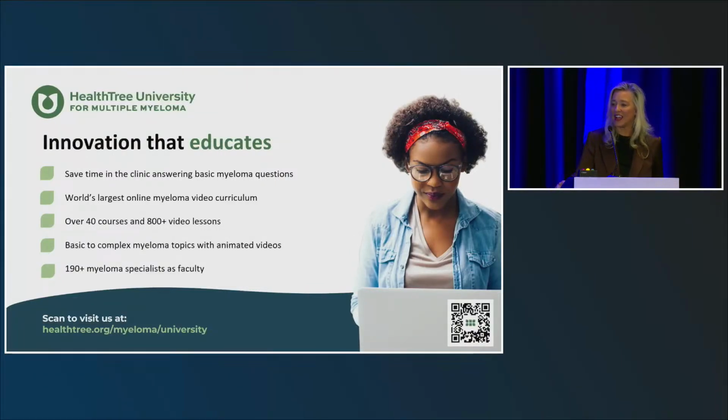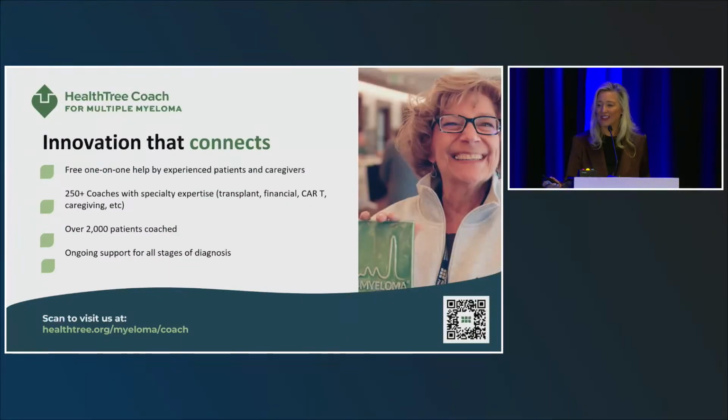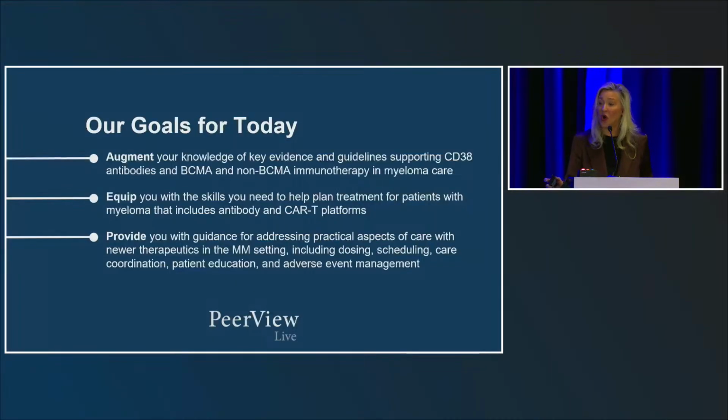Also has innovation that educates. Think of that myeloma patient at home that doesn't necessarily want to go to a support group or whatever. There's 40 courses and 800 plus video lessons that they can take part in. And then we have innovation that connects. There's one-on-one help by experienced patients and caregivers, over 250 coaches, and lots of resources that are all free.